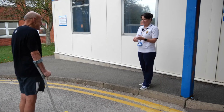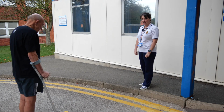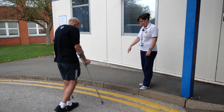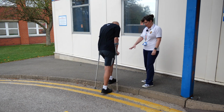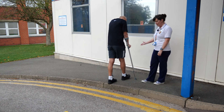So if you're walking outside with your crutches, similar to the frame, we'll show you how to do a curb or a step with no handrail. So you'd walk up nice and close to the step. You're going to step up with your good leg first, leave your crutches down, push through them, bring your bad leg, and then the crutches come up to join you and off you go.